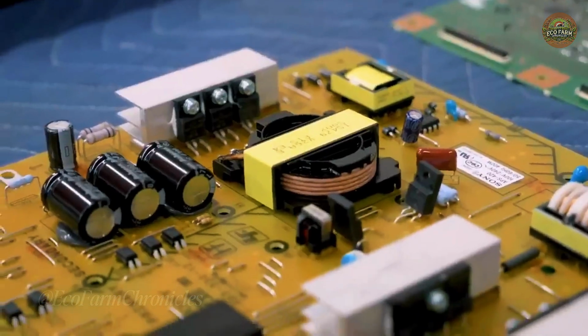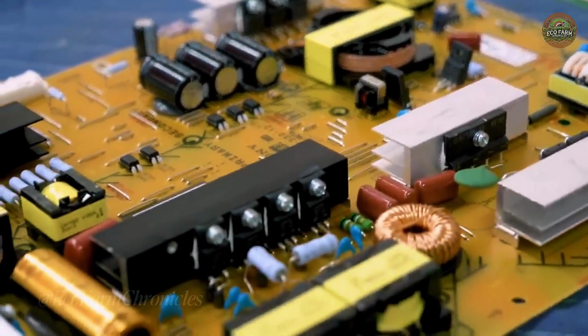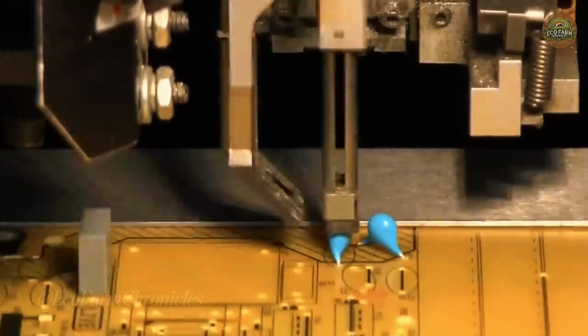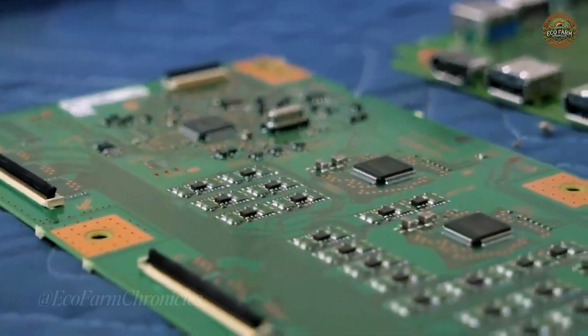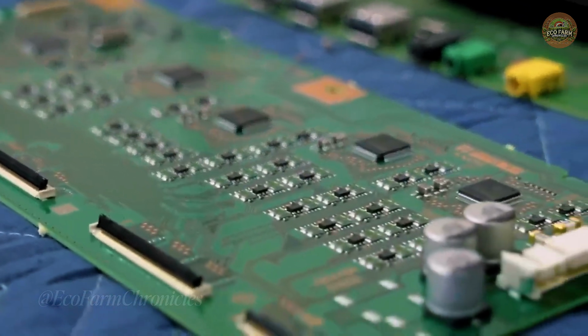But liquid crystals don't work without power. Those power distribution components are made right here on this machine. The main circuit board, called the SSV, and the PSB, or power board, are the brains of the TV. Their circuits contain complex algorithms to control the picture and sound perfectly.